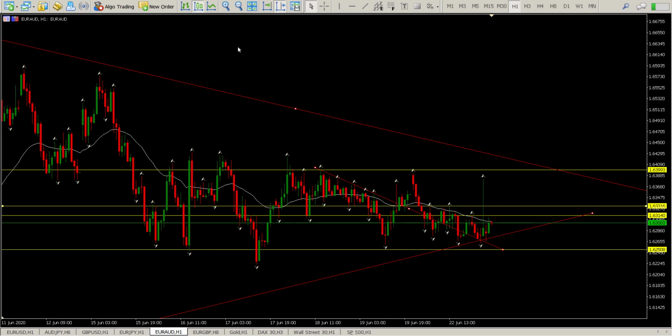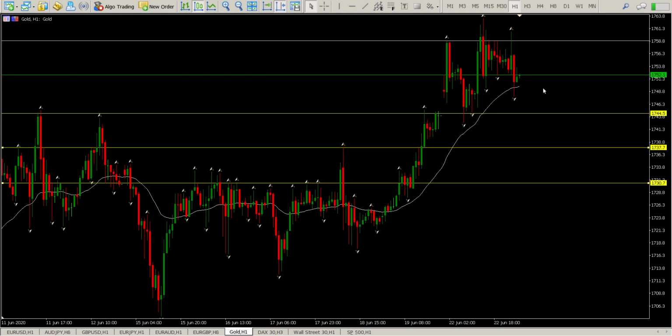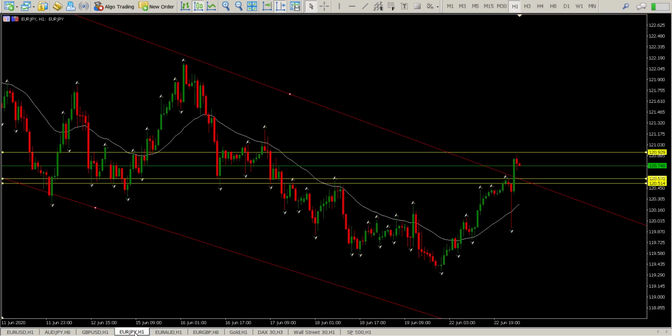Nothing else is worth watching. I see gold did breakouts and then flipping went into a range. Not interested in that at the moment. I'm looking for trends. So yeah, it's Euro USD, Aussie Japanese Yen, Pound USD, and Euro Japanese Yen, where there are genuine opportunities for today.